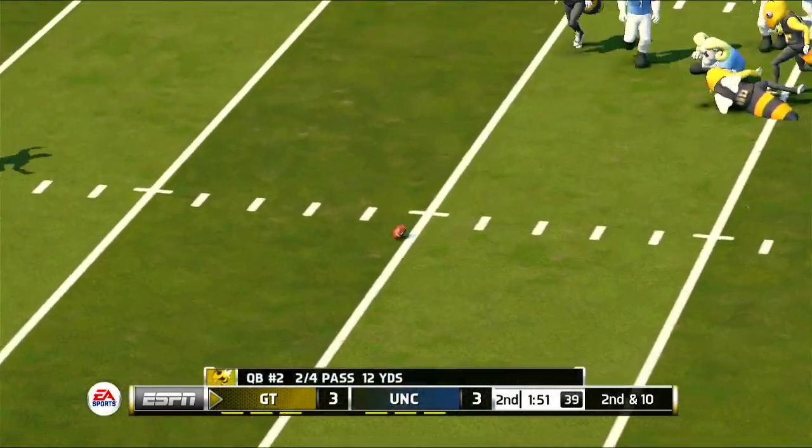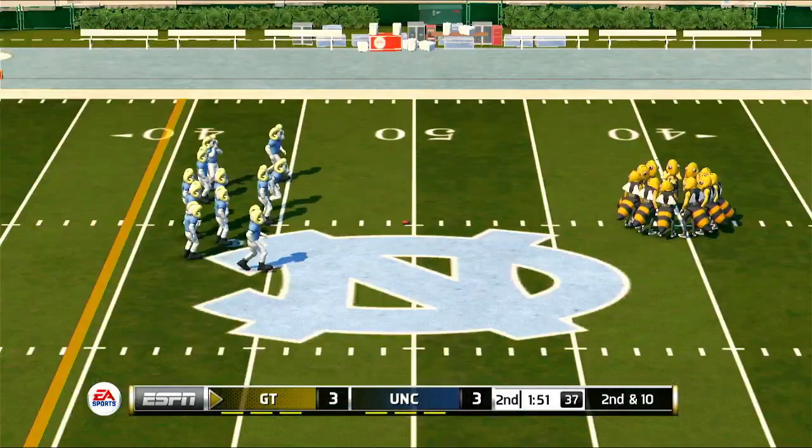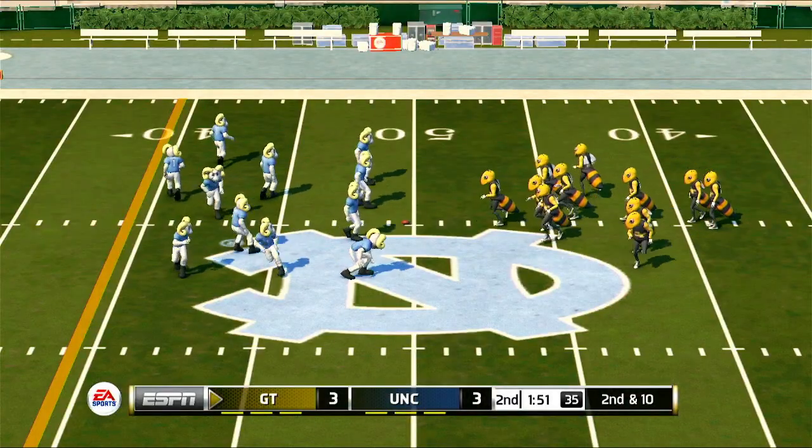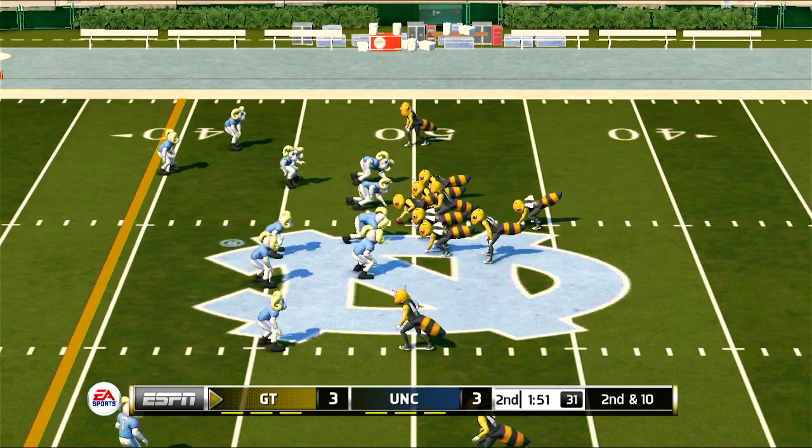Fires quick to an open man. He dropped it. You wonder now if this guy will get alligator arms the next time the ball comes his way. It's been known to happen. From midfield, it's second down.